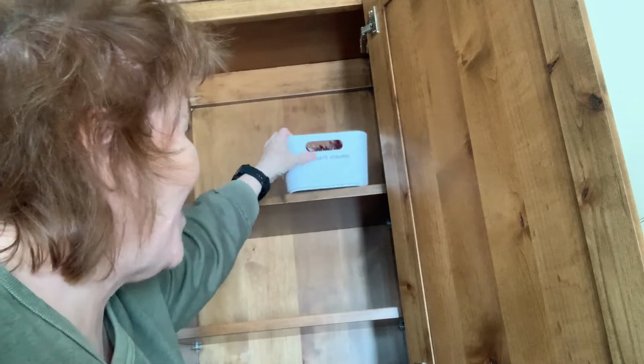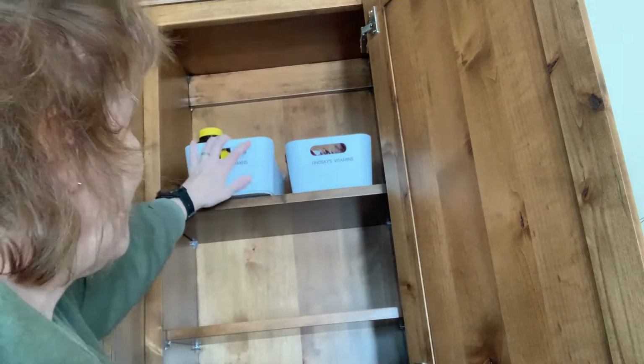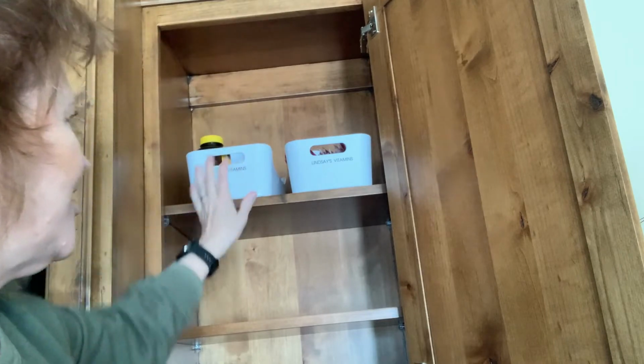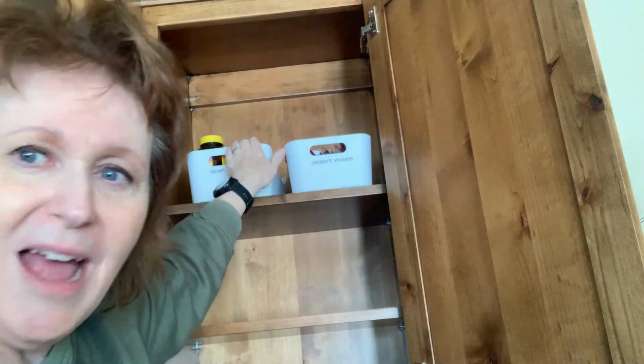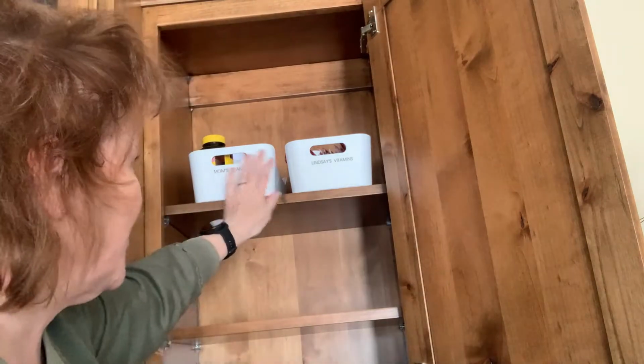And I'm going to make sure my labels go out because I've gone to the effort to put those labels on there. And those are just easy at night when it's time to take vitamins to just grab down and then just put back. So those two boards back there make it so that those don't slide back so far that I can't reach them. Love that. And for a couple of bucks, that's worth it.